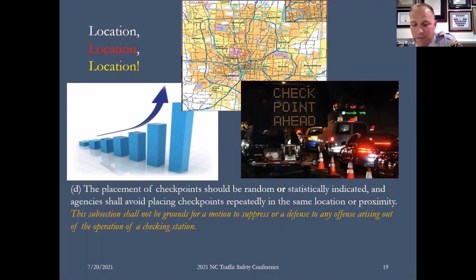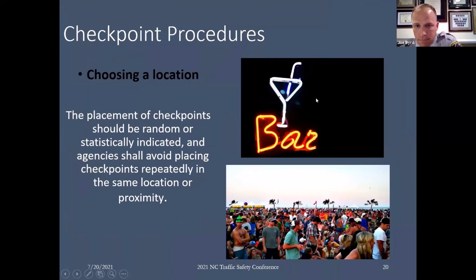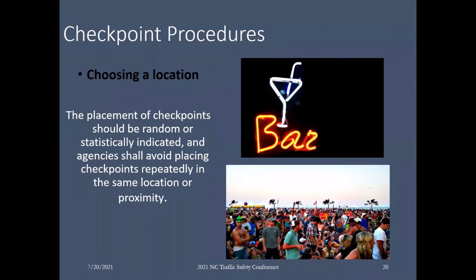But don't be afraid to do random checking stations, because these people that are out here violating motor vehicle statutes, and DWI especially, obviously they're using all the roads out here. So they're not just using your main roads either. So as long as you have one of those two things, you can testify how the location was chosen, and you're good to go. And we kind of already talked about that.